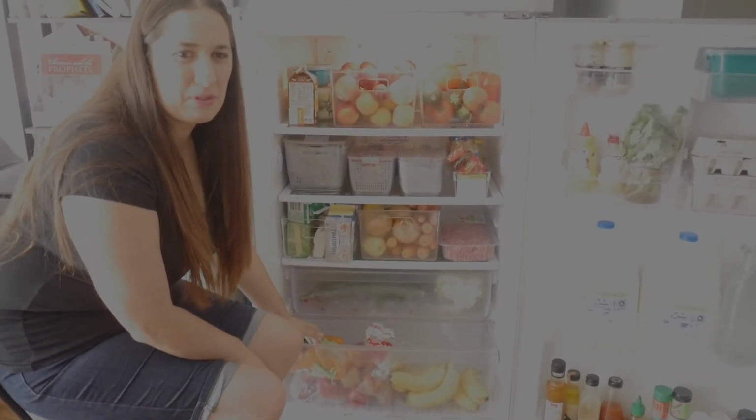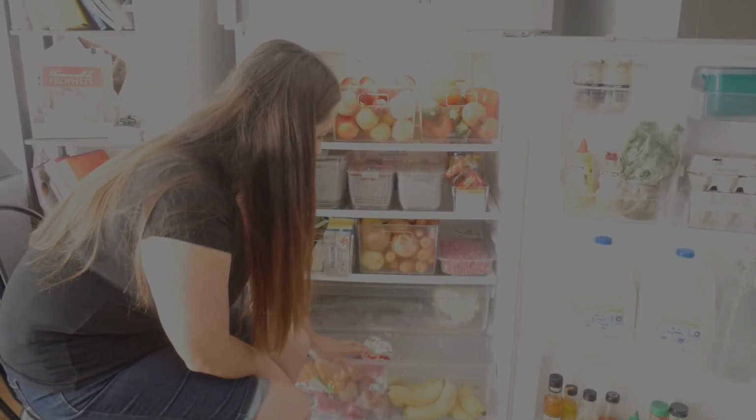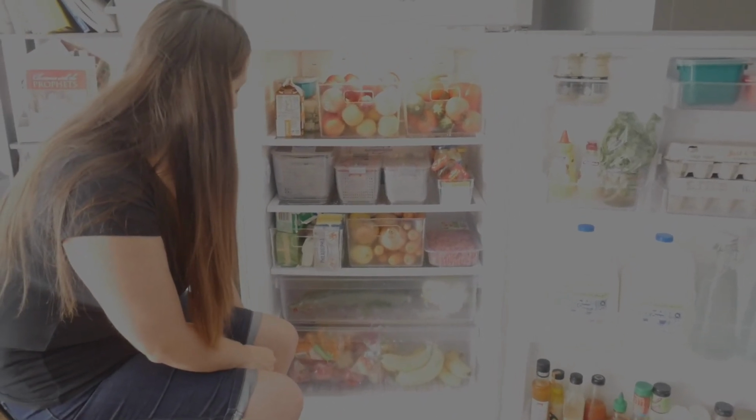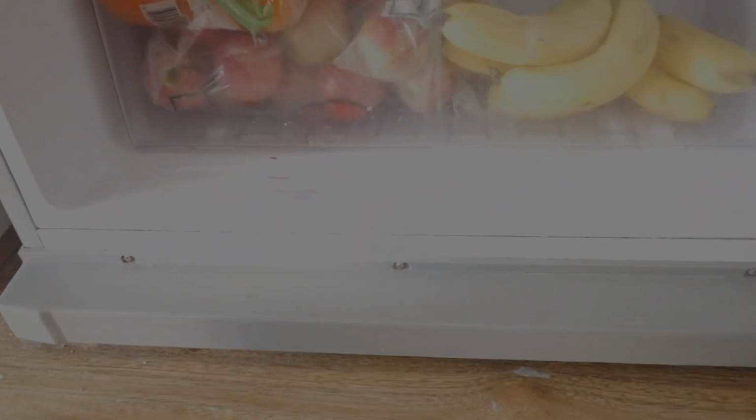They don't actually mind apples, but I think apples are pretty basic. And also bananas. I was going to clean my fridge and show you that it's always beautiful and clean, but I didn't. So there's jelly down here, and yeah, it's still dirty. My fridge is dirty. I don't really care, keeping it real.